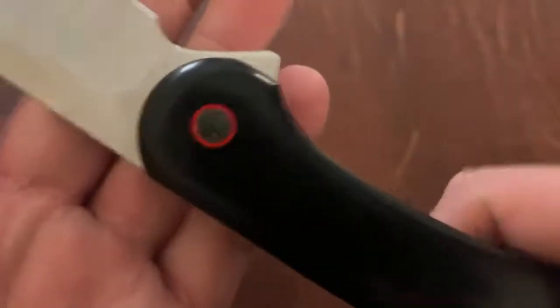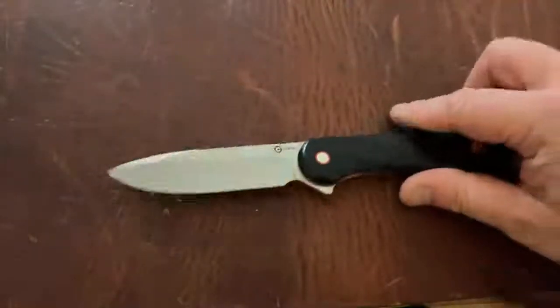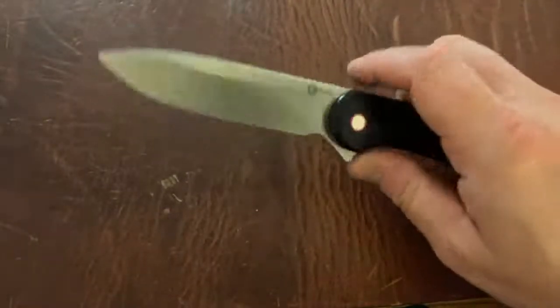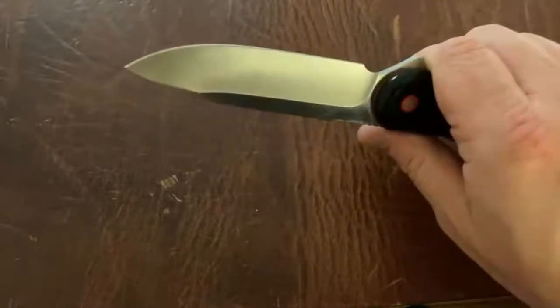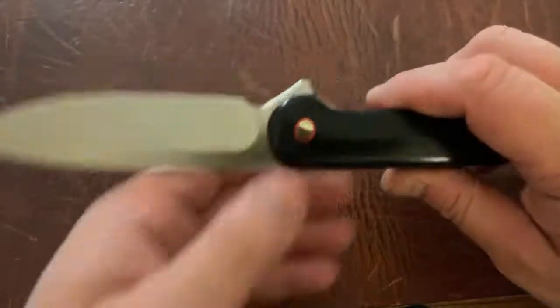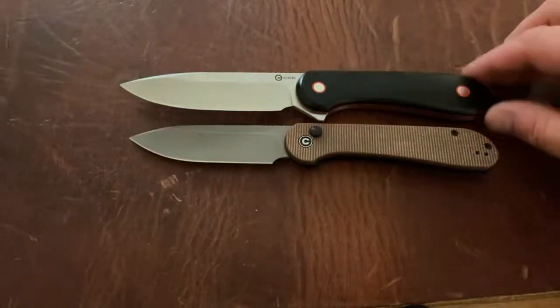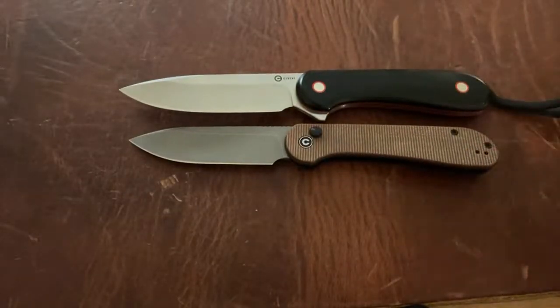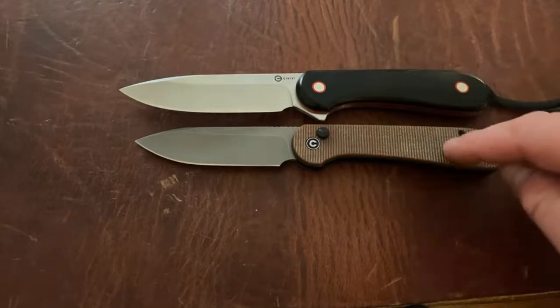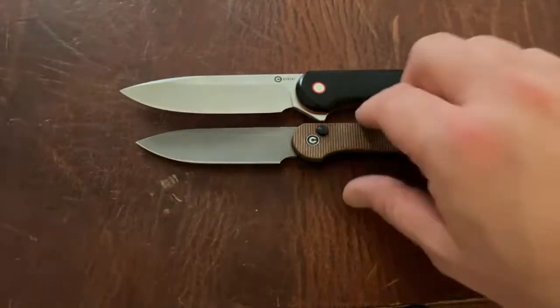I don't know if it's on here. It's like 10 CR or something. I don't know much about that steel yet, but I'll definitely give you guys an update on it. But it is really nice. This is a nice knife. Just size wise, you can see it against the Elementum here. It's actually even a little larger than this one. So this one's larger than the original Elementum, and this one's larger than the button lock Elementum.